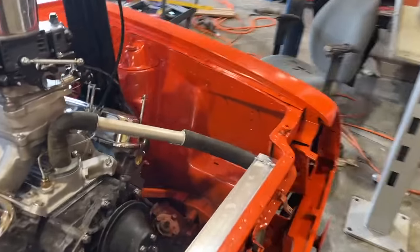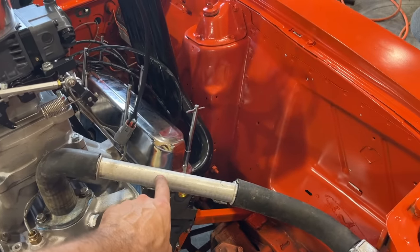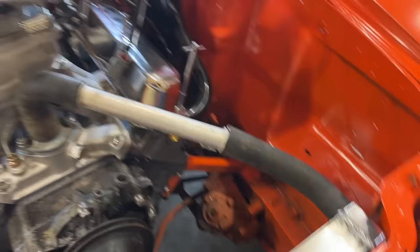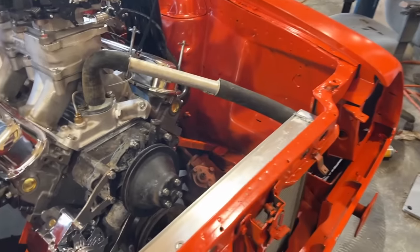So that's unfortunate. Here's what I came up with for a radiator hose. This is a lower hose. I feel like it's off a Nissan front wheel drive vehicle. I saved it from work. And I found some hoses that were about the right size, so we'll clamp that in. I have no idea what this is off of, but there's the part number. So we got an upper and lower hose. It looks like it'll work.